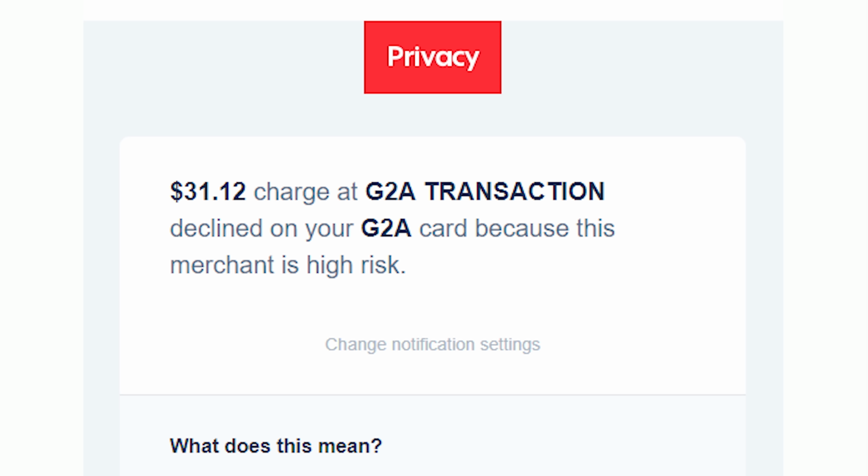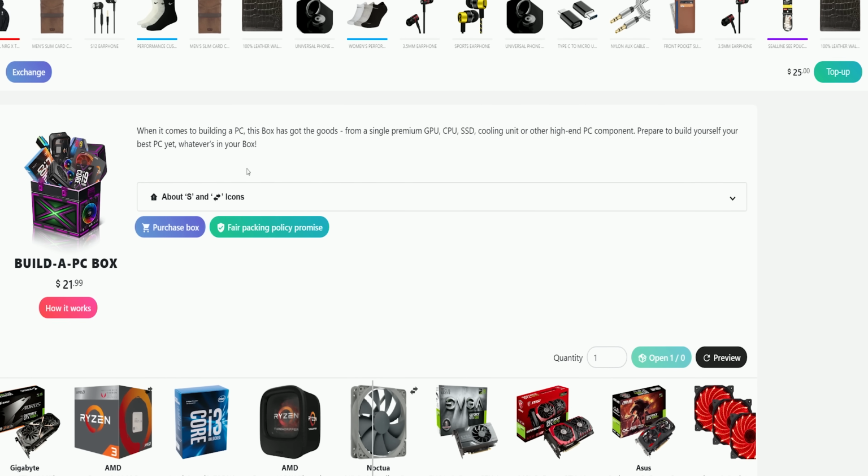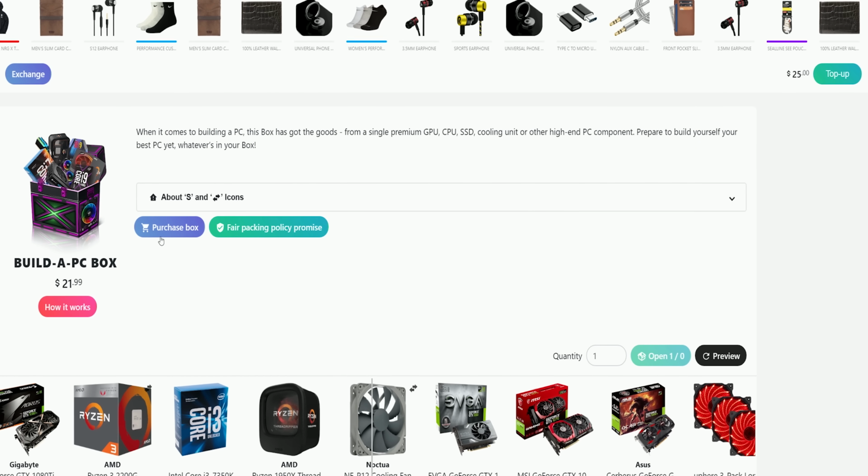This wouldn't happen on eBay. I guess we'll have to use PayPal then. I would prefer anonymity, but PayPal is still secure. All of this just kind of adds to the sketchiness factor of HypeDrop. Anyway, skipping ahead, the funds were finally added to the HypeDrop account and I could start buying loot boxes.